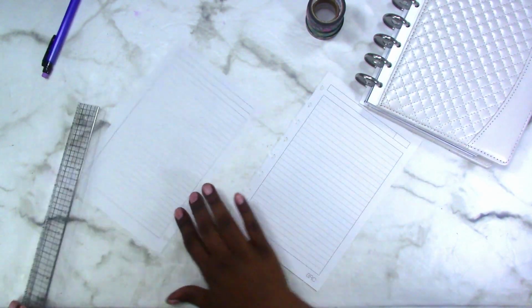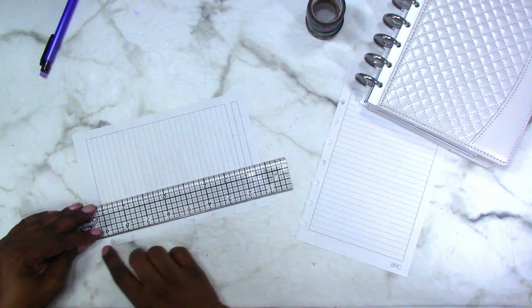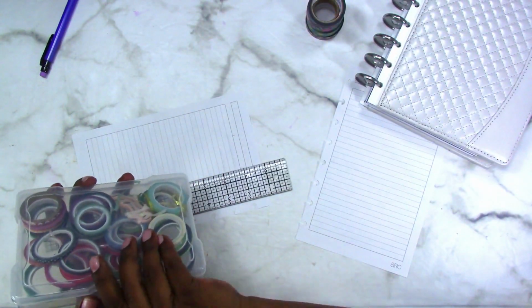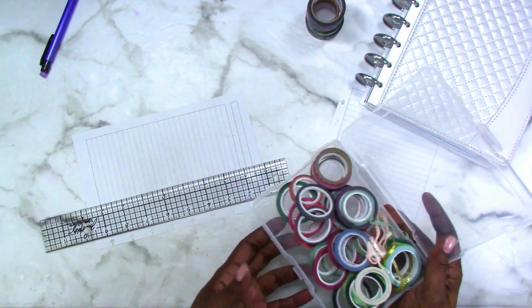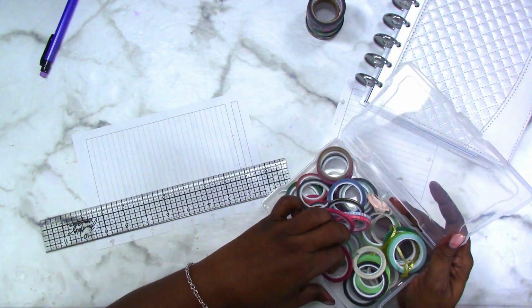Okay, so since we started our measuring, I'm lining my ruler up with the line that's already on the paper. And just to mention, if you are ruler challenged, let's get some thin washi to make our lines. I have a video up, the anatomy of an inch, how to draw a straight line with a ruler. You can go check that out, and I give some tips to help you.